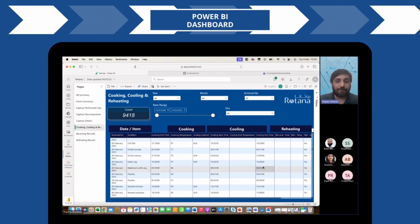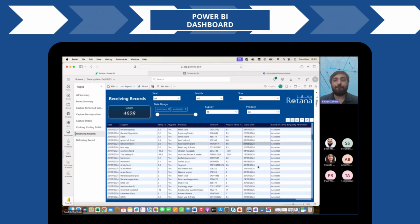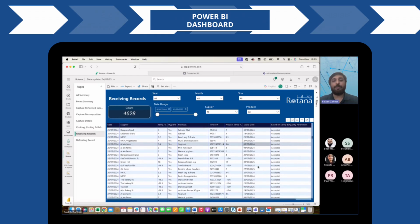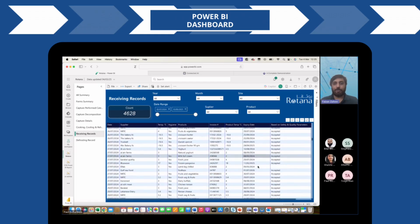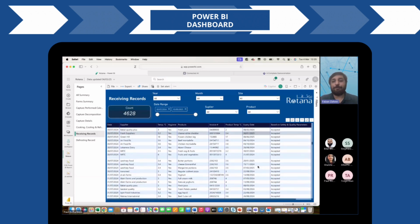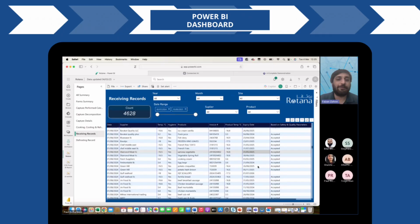Same goes with the receiving record, which is the next form. In the receiving record, all the receiving records that you are filling, their vehicle temperature, whether hygiene is being followed or not, what the product invoice number is, and everything will be coming up right here under one page for all of your sites, or for your only site. And you will be able to download this report from here and keep it for the official records as well.